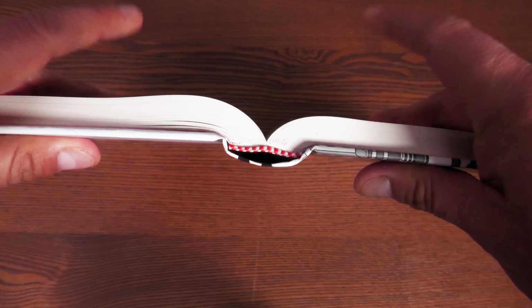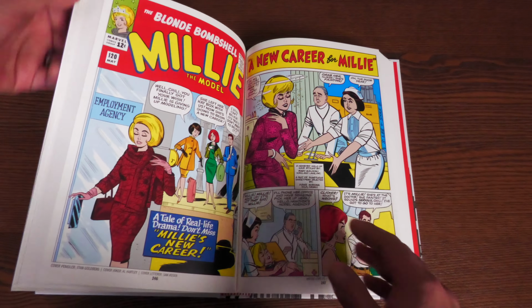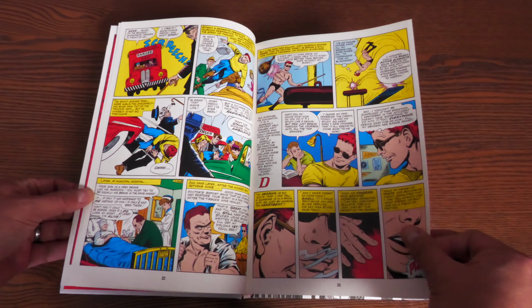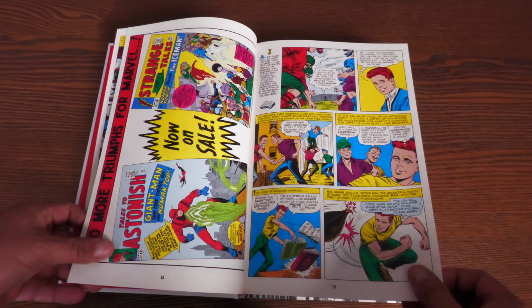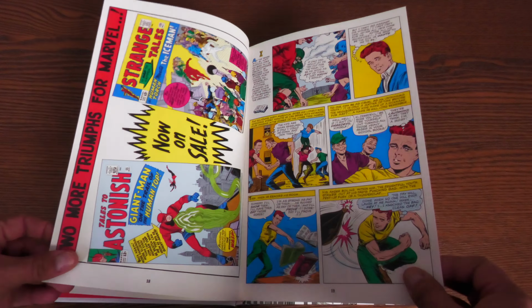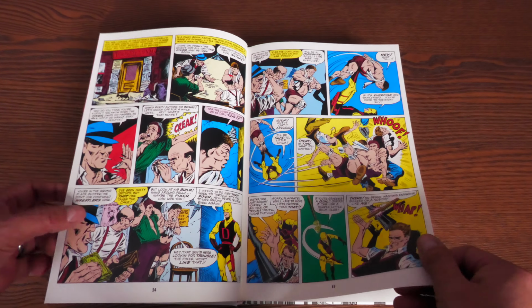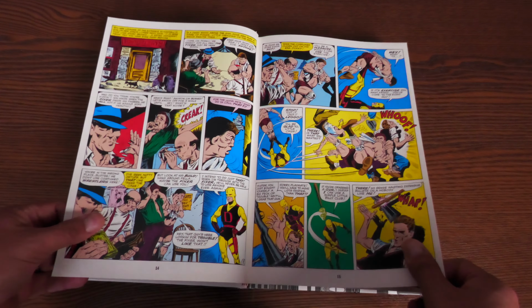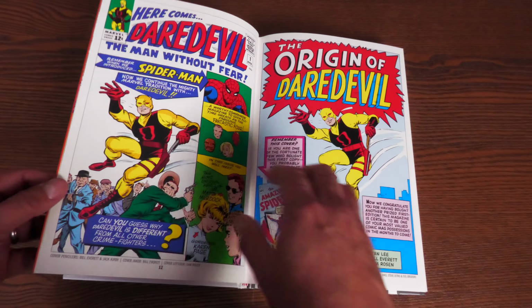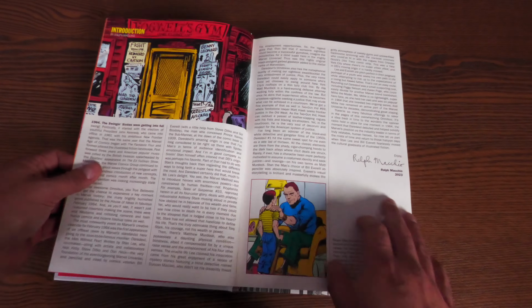Red endsheets, let's take a look at the binding. 480 pages. This one printed at the IMAK printer. And the paper stock they use in these, it's the same one that they've used in the past. And it's not quite glossy. It's not matte paper, but it's thick, and there's very little bleed through happening. It doesn't even really feel like semi-gloss or high-end gloss, but yeah, very little bleed through coming from the opposite pages.